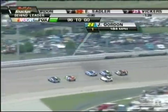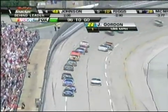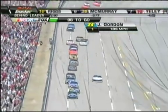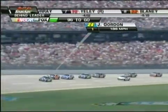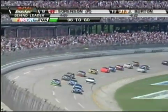Not even halfway, and we've had 30 lead changes. Now, the most lead changes we've had this year was 32 in the Daytona 500, so I think we're going to well surpass that record today for 2006. 17 different drivers have led this race.